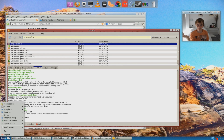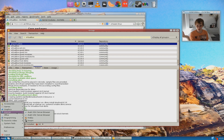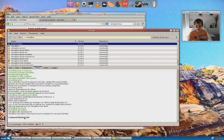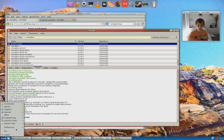Wow, is it installed already? Is it done? Are you kidding me? Where's VirtualBox? I'm guessing system tools? No. Office? I don't see VirtualBox anywhere. Where is VirtualBox? Come on. Command finished, okay. Installing VirtualBox. Like I can type VirtualBox in and I know VirtualBox was run. I can put it in the run window.